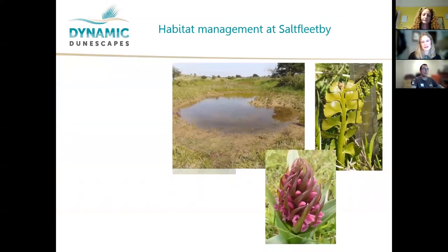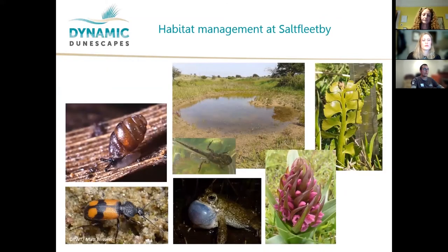And as well as that, it'll support plants, mosses, liverworts, the natterjack toad, the dune tiger beetle, and also the 2 millimeter narrow-mouthed whorl snail, which is quite a mouthful. Sorry, the crucifix ground beetle here down on the far left. So yeah, lots of really interesting plants and animals.